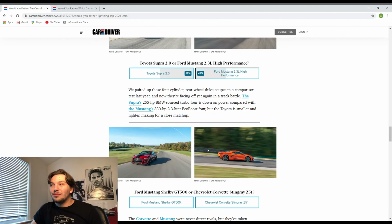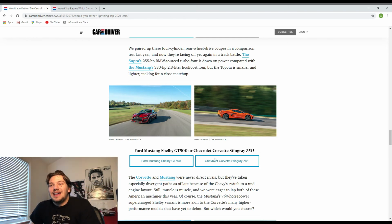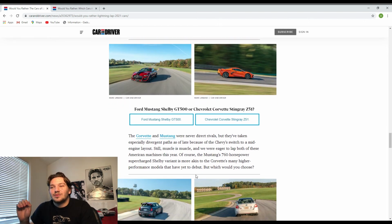So now this is another poll that I was very excited to do. The Shelby GT500 against the new Z51 C8. And now, as a Mustang guy, I kind of just want to go with the GT500 right off the bat and not really explain myself. But I am going to pick the GT500. There's no surprise there. But let me tell you why I'm going to pick the GT500.